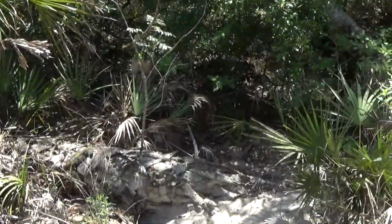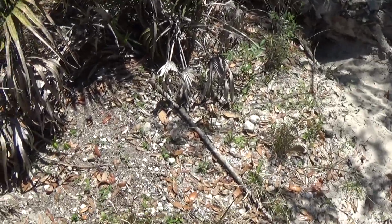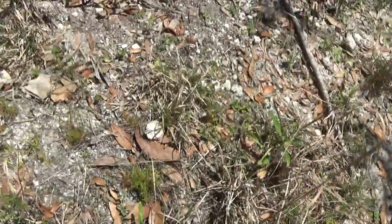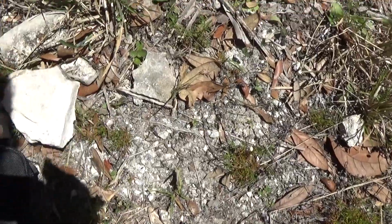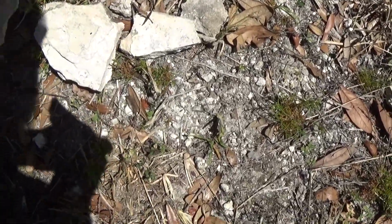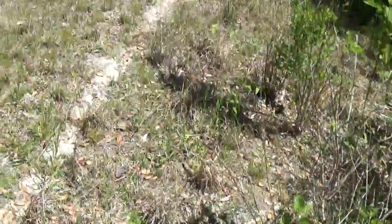Another gopher tortoise burrow. I'm looking to see any cool fossils around. Kind of cool to just kind of look around and see. Of course, a lot of the fossils in Florida are usually bivalves and sea creatures and things. I think there's some shells in this one here. That's always cool to see.